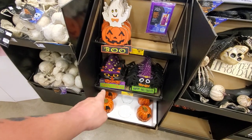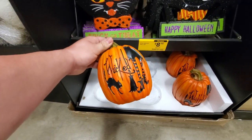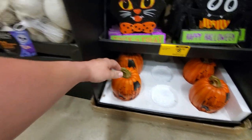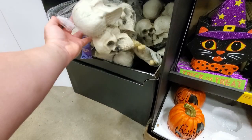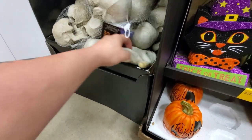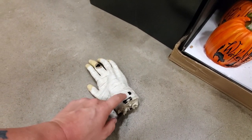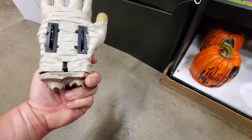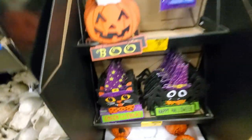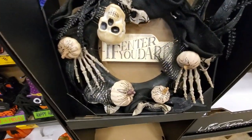Got some cats, some decorated pumpkins here, which look pretty nice. Wicked. The witch's boots. Everyone loves a bag of skulls. And what's this? Looks like a little activated hand. It's not working. It actually crawls, it looks like. That would be neat, but it's not working. Enter if you dare. Do I dare? Of course I do.